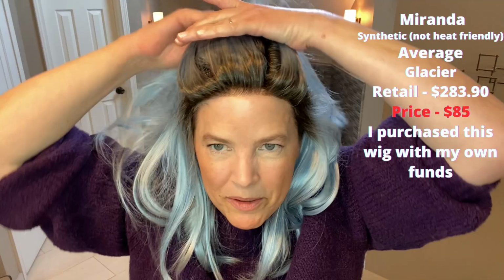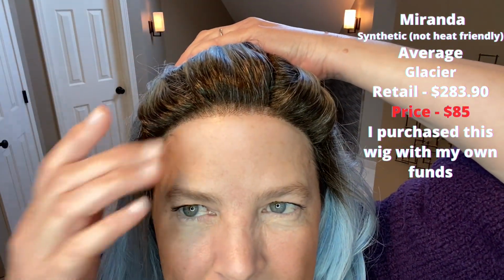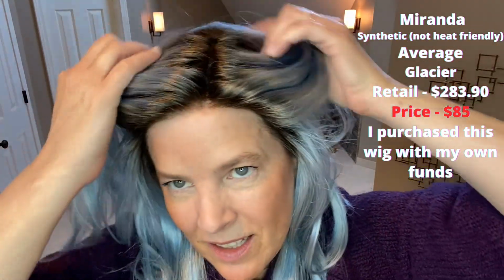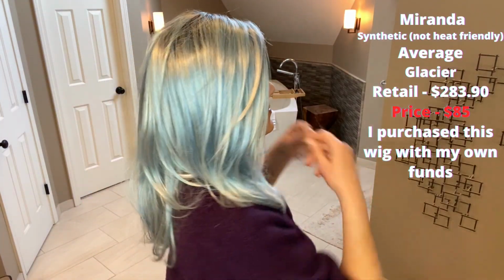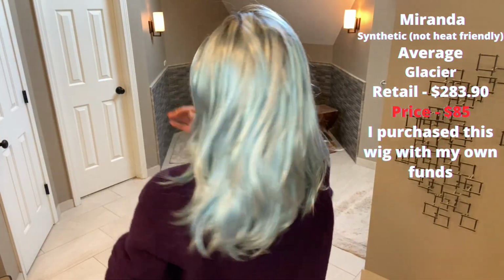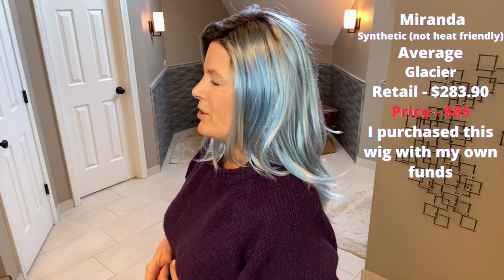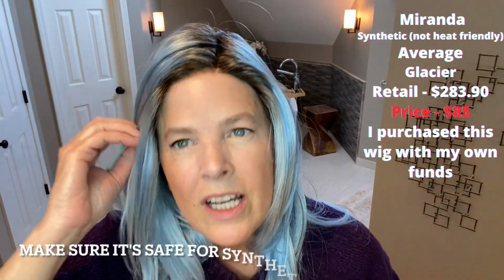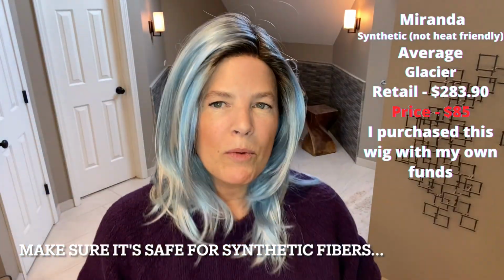We have the lace front, some of my bio hair is sticking out here, the parting space. Let's get a good look at her from all sides. Here she is from the right, and the back, and the left. Just a gorgeous style, and of course if you need to, you could put a little wig paste here to give it a little bit more hold.